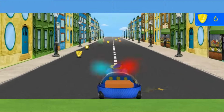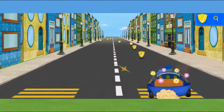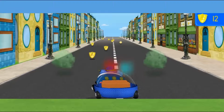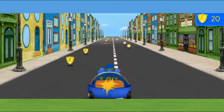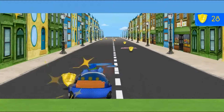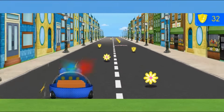All right! Keep collecting police badges. That rumble strip will slow us down. Drive into flowers to protect yourself from those stink clouds. A water puddle. Woohoo! You got one. Drive over the red, white, and blue lines to get a speed boost.